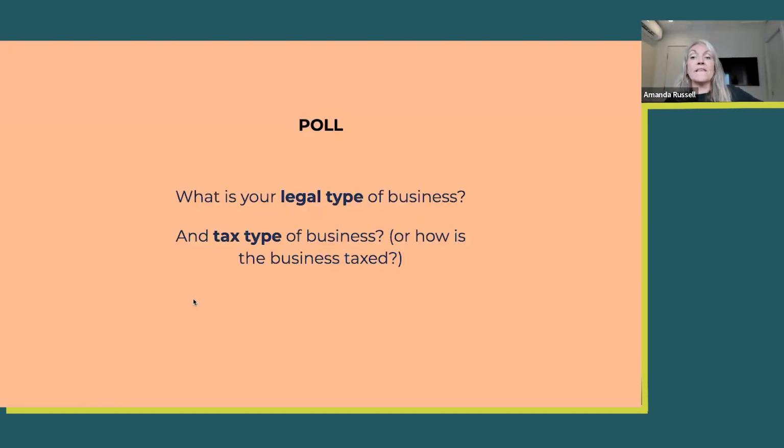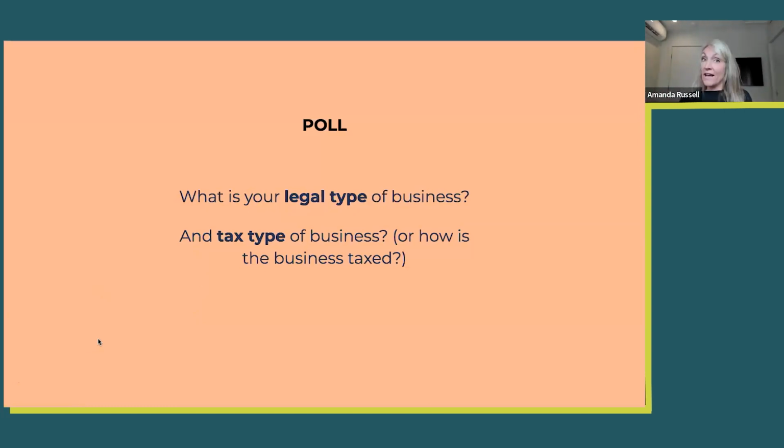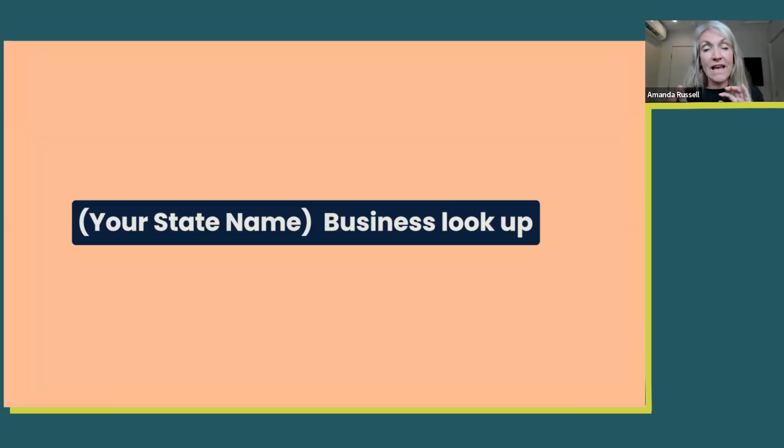How do you know or find this? So this is something that you had to file with a state. You would have actually filed paperwork with someone or paid a fee to someone. Now, there are companies like LegalZoom that let you, and you're better off to do it yourself with the state. You can also find this information by going to your state. You can search your state name, business lookup, and you can search your business name and see if you're set up with the state.